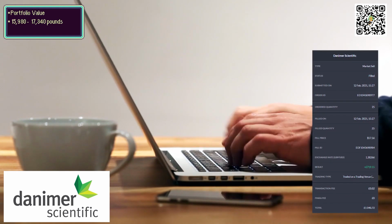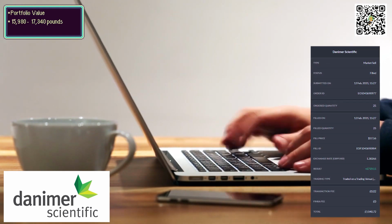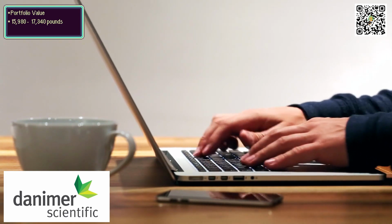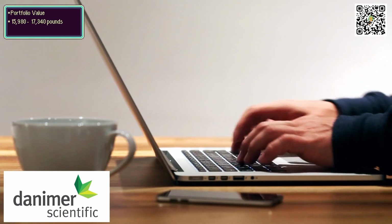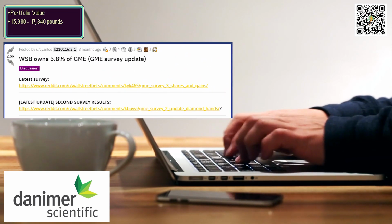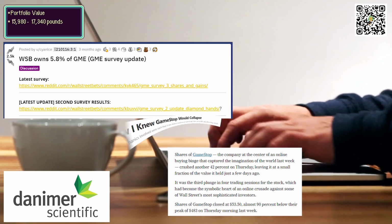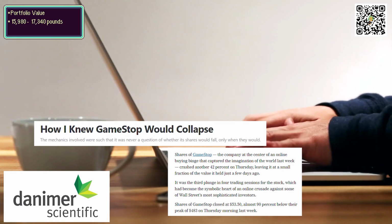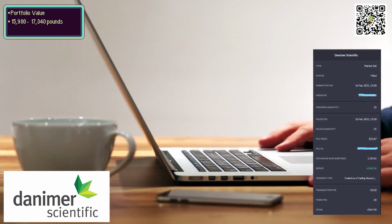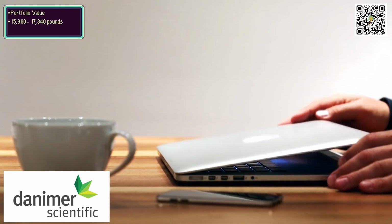Then on the 12th of February, Danimer was running hotter, so I sold 25 more shares for £719 profit, an even bigger increase. And then on the 16th of February, sensing the market getting hotter and hotter and a lot of attention in the wrong places, I closed my position by selling my remaining 25 shares for a £646 profit.